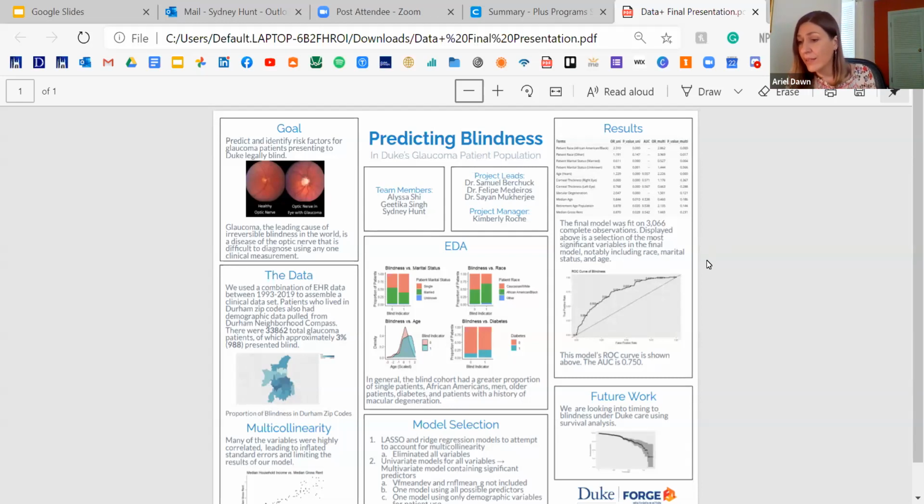We have Sydney Hunt, Alyssa Shee, and Katika Singh talking about using electronic health records and geospatial data from Durham Neighborhood Compass to predict blindness in glaucoma patients here at Duke. And they can take it away.